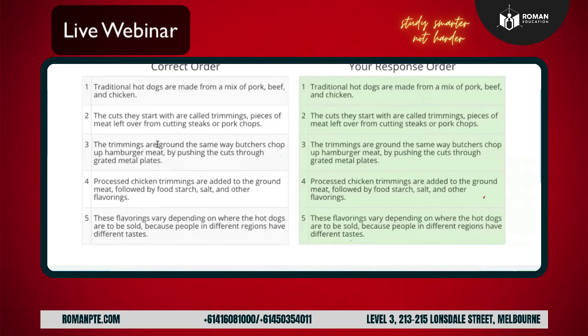By the way, ground is the past form of grind. You know the grinder that we use at home? That means to break something into smaller pieces, grind, and the past form of that is ground. So processed chicken trimmings are added to the ground meat means first you need the ground meat. So you ground the meat and then you are now adding chicken trimmings, followed by food starch, salt, and other flavorings. These flavorings means other flavorings mentioned here.